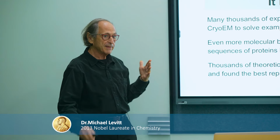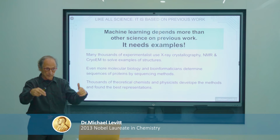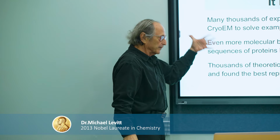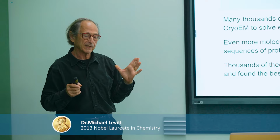Then they needed, for each of their structures, they often had 500 or 600 different sequences from different species. The idea being that these variations should tell you what are the positions that matter and what are the positions that don't matter. And, you know, a lot of previous work in terms of representations, but it's still a very important finding. So determining structures is very important, but in fact, it's almost like a game.